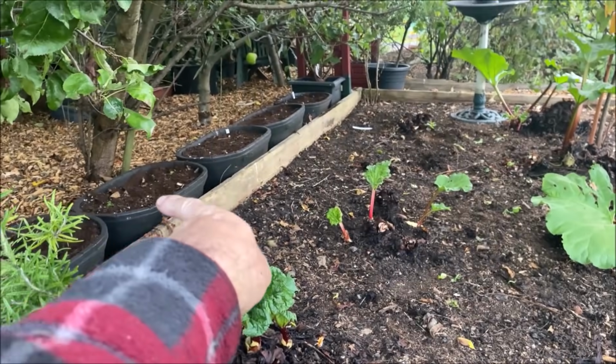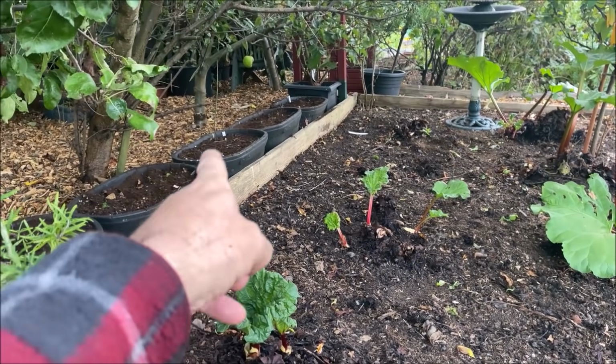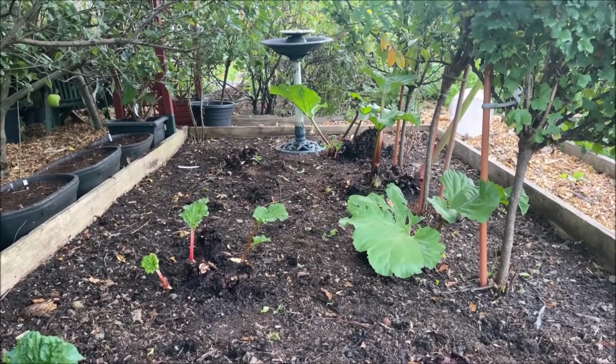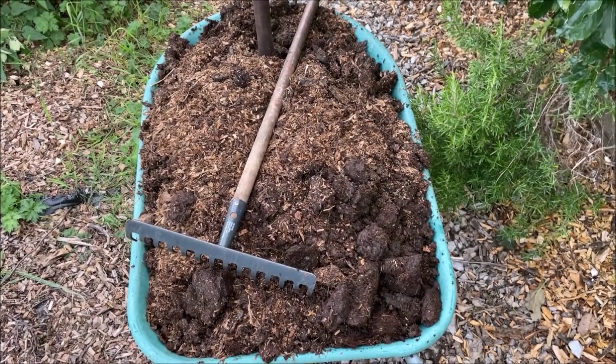We've cleared all the junk out of these planters, and that's in them planters there, a load of spring bulbs. So yeah, what I need to do though, a load of horse manure, so we'll be back in a minute with the horse manure and get it sorted, so watch this space. So this is the horse manure.